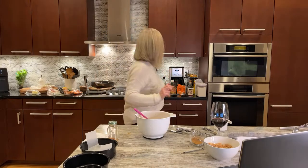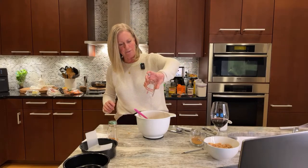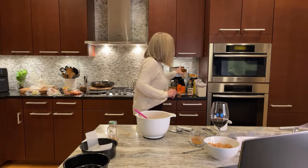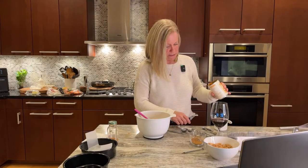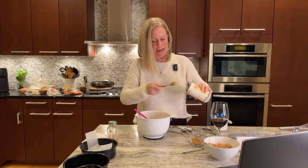I'm just gonna add a tad more, there's a little bit left in here. I'm just gonna add a tad more oil. Not that you should do that at the end. And maybe just a little bit more pumpkin. Let me see, that's clean. So I'm gonna add a tad more pumpkin just to kind of loosen it up.